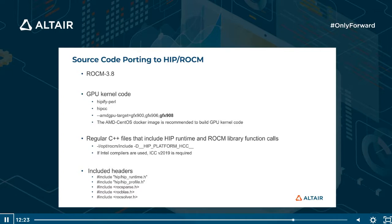Because HIPCC requires LLVM support, I suggest the developers use the Docker image provided by AMD, which includes all the necessary components and an environment to build the HIP kernel code easily. This AMD GPU target flag is used to produce machine code across different generations of architectures, so that the same application executable can directly run on older and newer AMD GPUs.